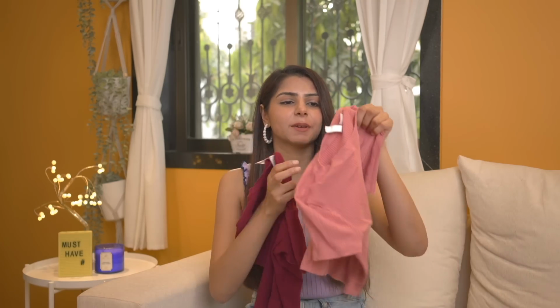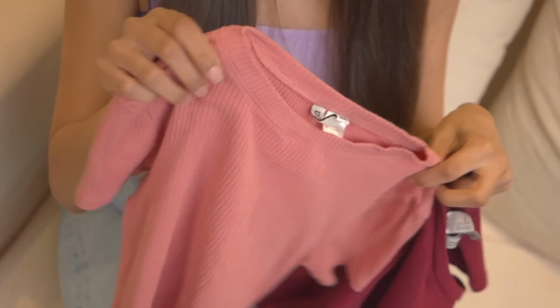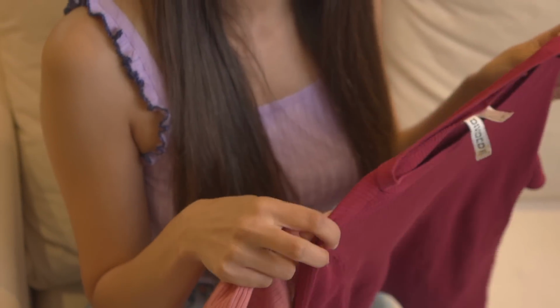And the last H&M basic that you can get are ribbed crop tops. And I have noticed that a lot of people ask me where these tops are from every time I wear them, be it on Instagram or YouTube over here. These are some solid color ribbed crop tops, and you get a variety of colors in them on the website, and these are just for $6.99.